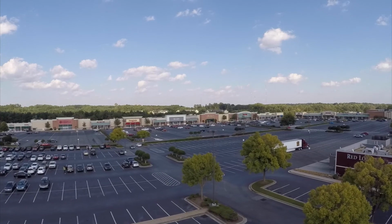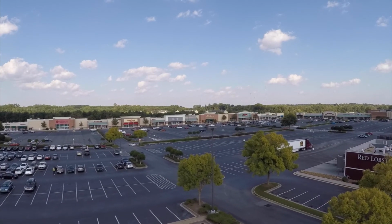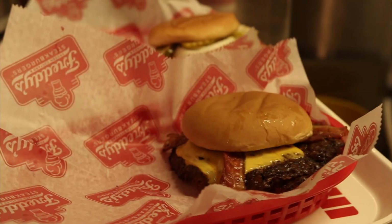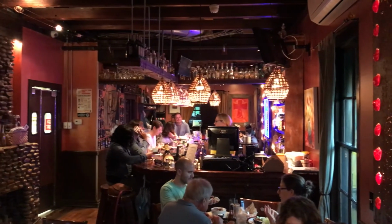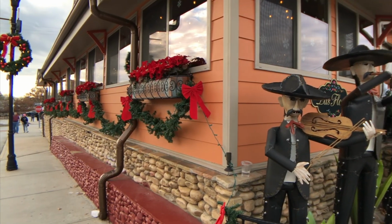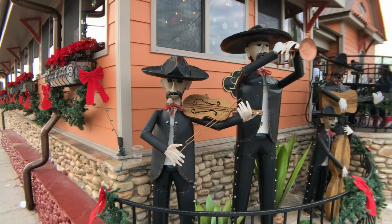The home is just minutes from downtown Conyers, giving you an endless choice of restaurants to choose from, like Jim and Nick's Barbecue, Freddy's has got the absolute best burgers in town, and don't miss the authentic Mexican, outdoor seating, and live entertainment most nights at Los Flores in Old Town Conyers.